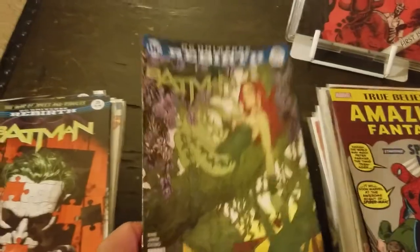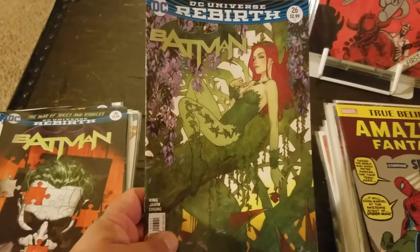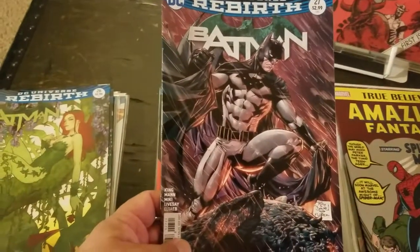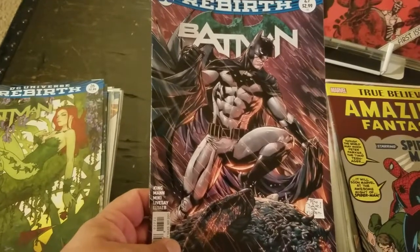That's the A cover. And then, of course, everyone talks about that B cover with the Poison Ivy. I only got the B cover on this issue 27. I don't know, I just like that Batman shot there. That was good.